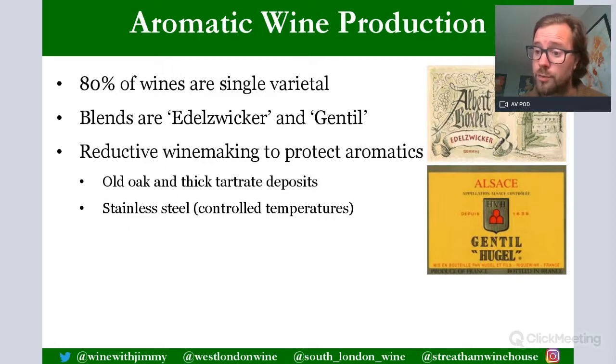So the tartrate crystals, which precipitate out as sediment, clump together on the inside of the cask, forming a natural tartaric deposit, and that actually acts as a buffer against oxidation. So although oak is used, oak flavor, oak aroma, and oxidation is very, very much minimized. So it becomes a reductive winemaking practice. But newer productions, cooperatives, and larger factory-like outputs will use stainless steel today, of course expensive, but used continually, and then offering very good temperature control to protect the aromatics.